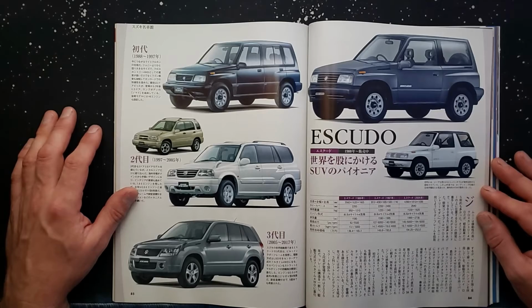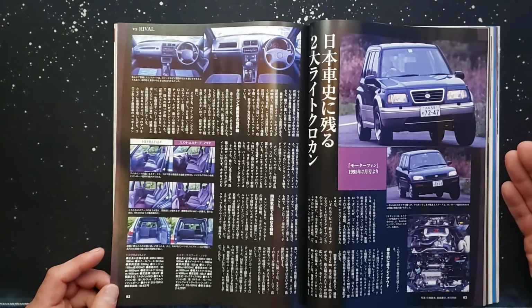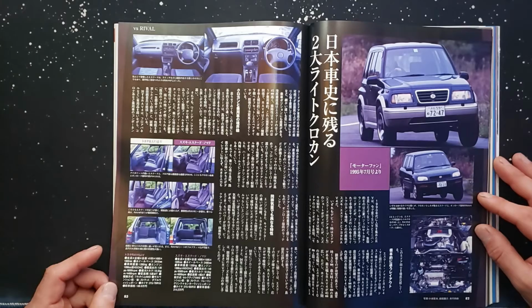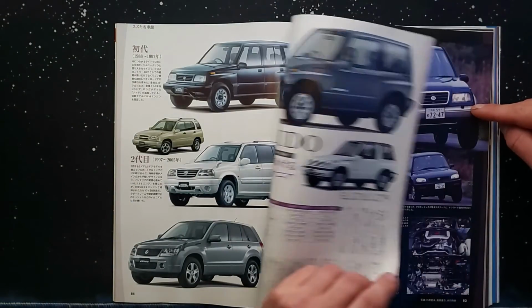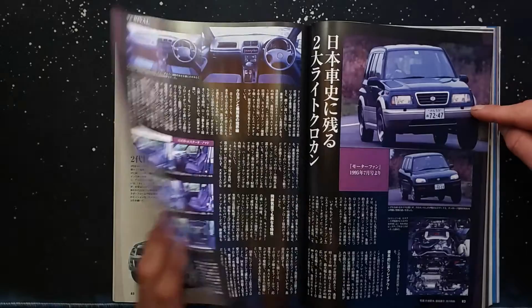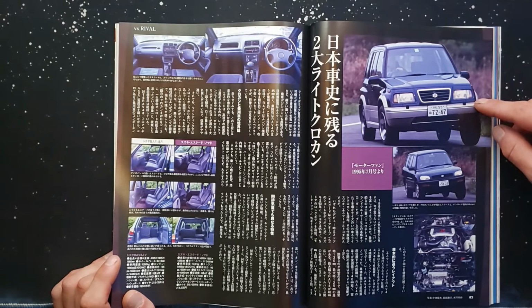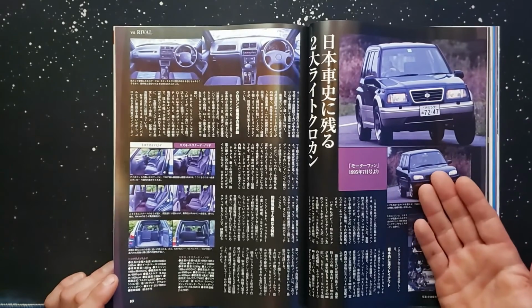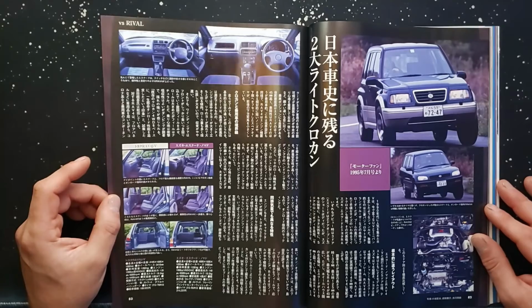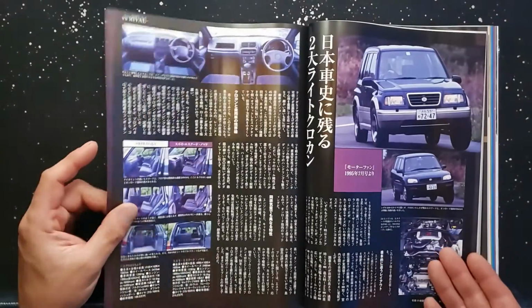Escudo. The Escudo. Kind of looks like a Jimny to me. Unless that was... Is that an Escudo? I don't know. That's a RAV4. Is that a Jimny? I'm having a hard time here. That might be an Escudo. What was I saying all that time? I think that's an Escudo. See what happens when you don't read? Yeah, Escudo. Not a Jimny, my apologies. I'm not a huge four-wheel drive fan, but yes, I'm allowed to get stuff wrong every now and again. Escudo, here we are, and here it is here too. Okay, keep going.